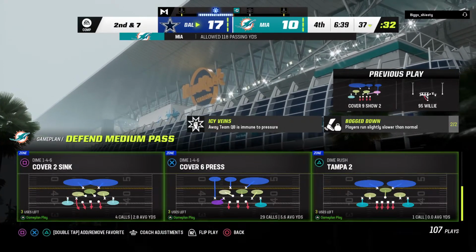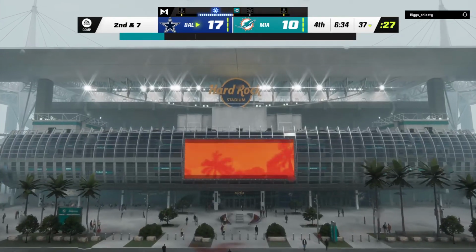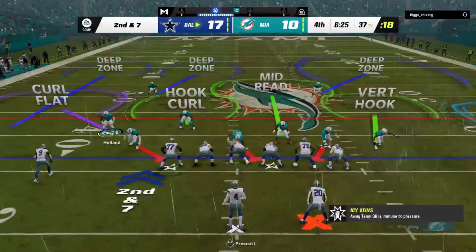Keep that clock moving. And when you have the lead this late in the game, above all, stay in bounds. Yes, take care of the football. Yes, gain yardage, but stay in bounds and let that clock tick. The last run got 3.